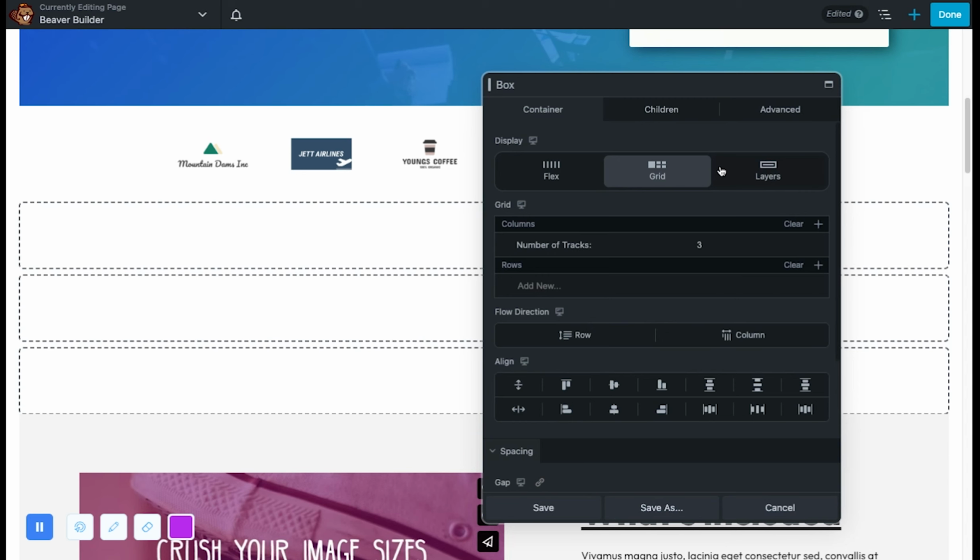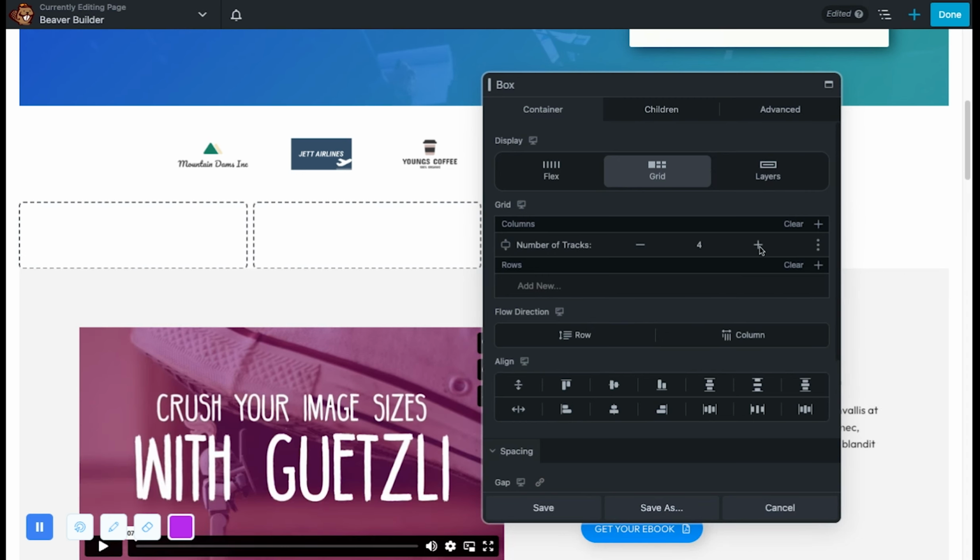Overall, Beaver Builder offers unparalleled ease of use, performance optimization, and endless possibilities for customization, ready to take your website to the next level.